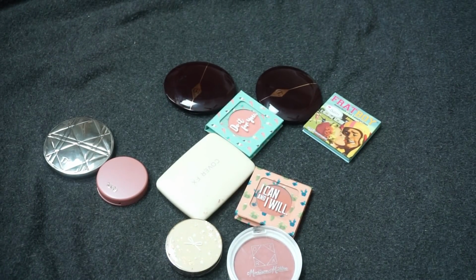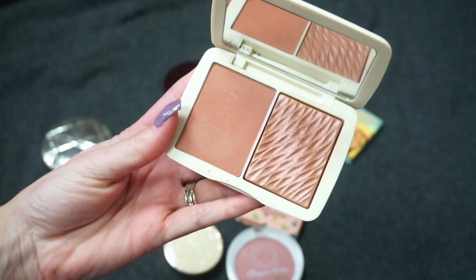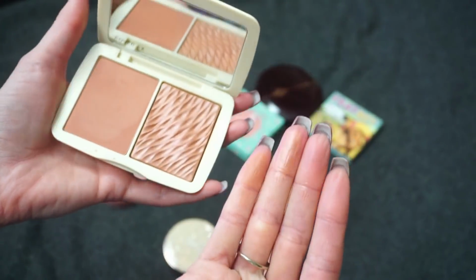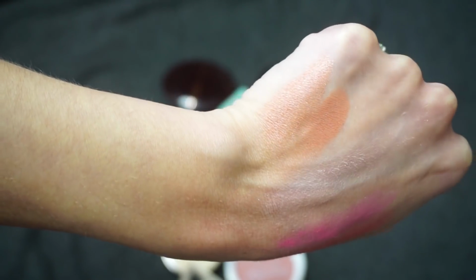All right, to keep it moving, I have this one from Cover FX. This is one of their monochromatic blush duos, and this is in Warm Honey. So you have a matte blush on one side and then the shimmer blush on the other. A pretty pigmented blush, so I have these swatches over here of the matte side and the shimmer side.